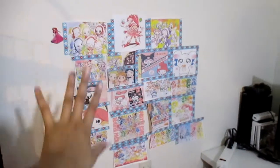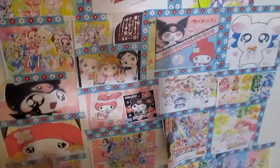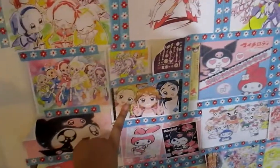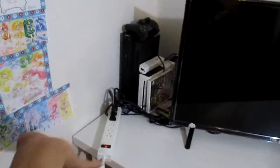So I'm going to start here, on this wall. This is supposed to be my background for YouTube videos, and it hasn't really happened. But I printed a bunch of anime, the cute shoujo anime, and put it on this wall. It's like Ojamajo Doremi, Precure. So, just cute stuff. And then I'm just gonna keep going this way.